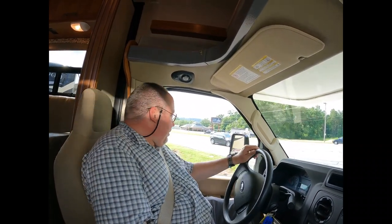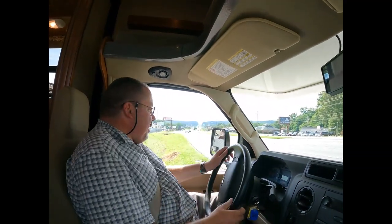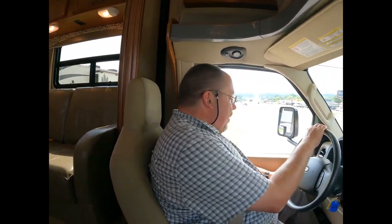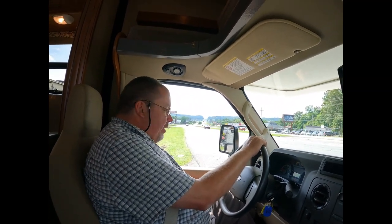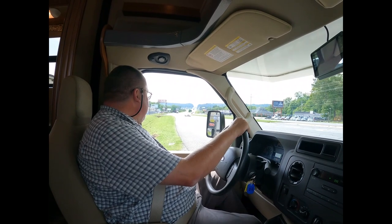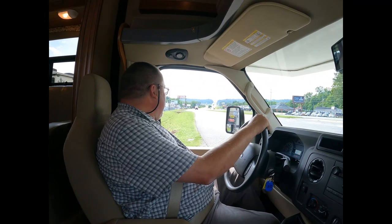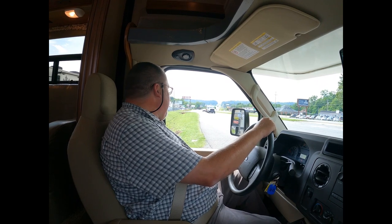All right, and now we're going to go drive down the road. Got good leg room, even with the slide out in. Again, I'm 6'4", so reminds me a lot of my coach. And we'll drive it down the road and we'll see how this J-Ride does compared to like a standard motorhome on an E450. If we can get out of here. Seems like we always pick the busiest time to do this.